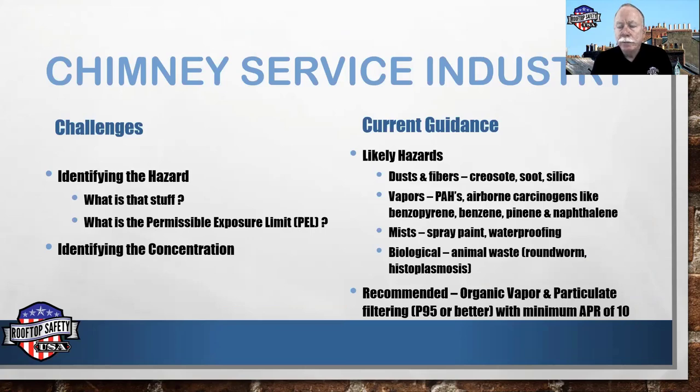So let's look at the chimney service industry specifically and what some of the challenges are. I think the number one challenge is identifying the hazard. What is that stuff we're trying to protect from? And what is the permissible exposure limit? I think that's the biggest challenge and something we've been struggling with for a lot of years in the industry. And then once we identify it, we need to also identify the concentration of it. So we need to know what type of respirator to select and also the types of filters to select.